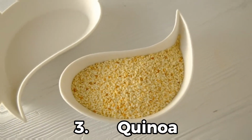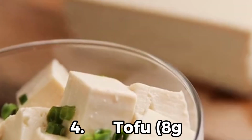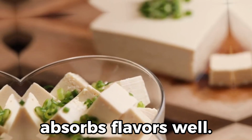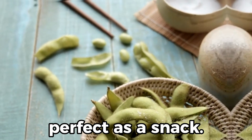3. Quinoa, 8 grams per cup cooked, a complete protein and gluten-free grain alternative. 4. Tofu, 8 grams per 100 grams, excellent for vegetarians, absorbs flavors well. 5. Edamame, 11 grams per 100 grams, young soybeans, perfect as a snack.